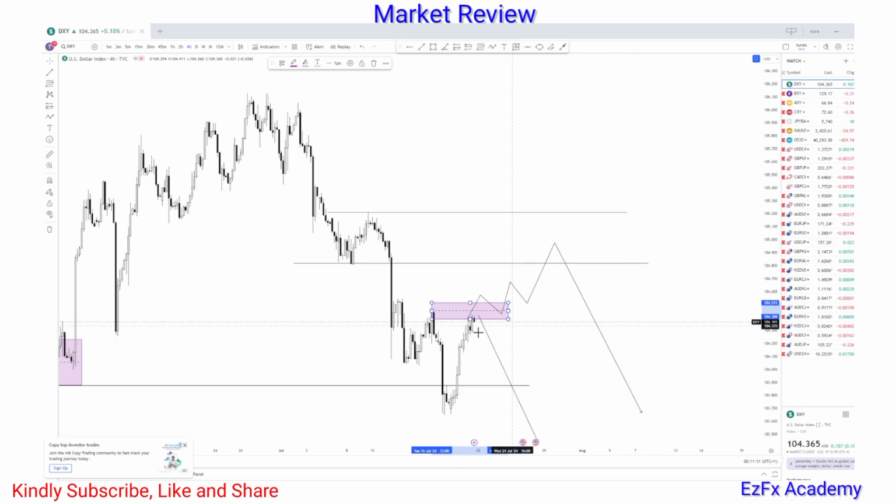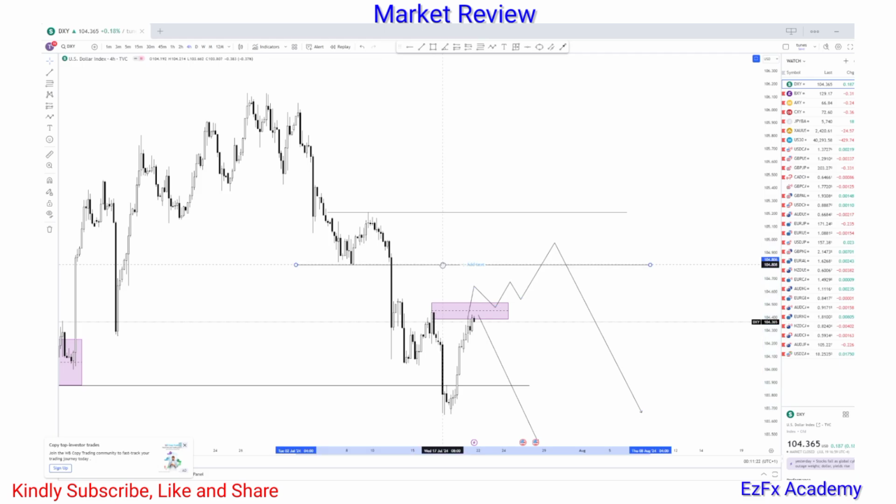Or we get to see price break above this zone, even possibly do a simple break and retest of this zone, then move towards the upside towards this range. This is quite a large range. Let me give us the coordinates: between 104.806 and 105.210. So I'm watching out for either of these two scenarios.